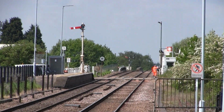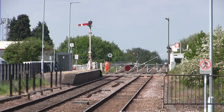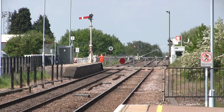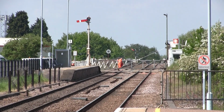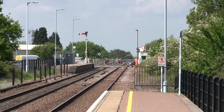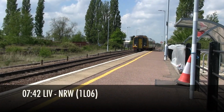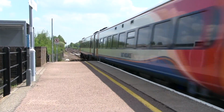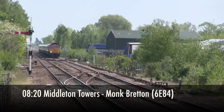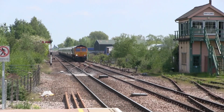Right, he's opening the gates for the traffic now. You know, you could have steam over here and it wouldn't look out of place. And the traffic flows. Norwich service. Middleton Towers, Monk Breton.